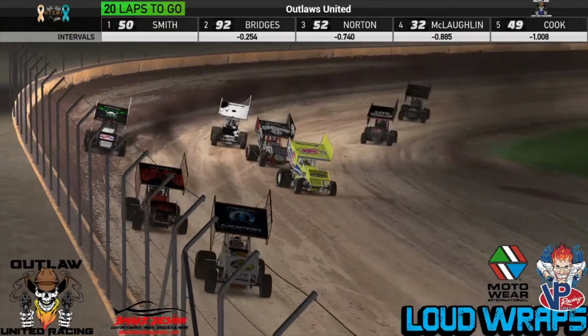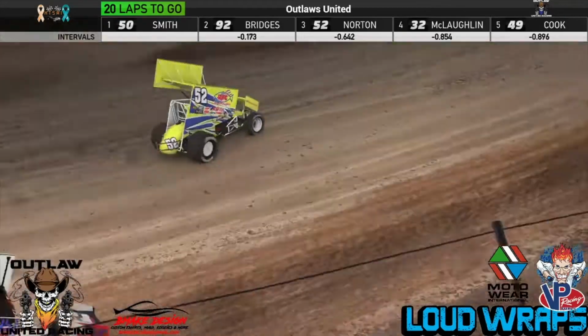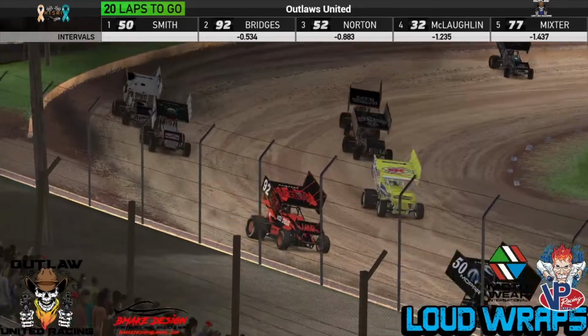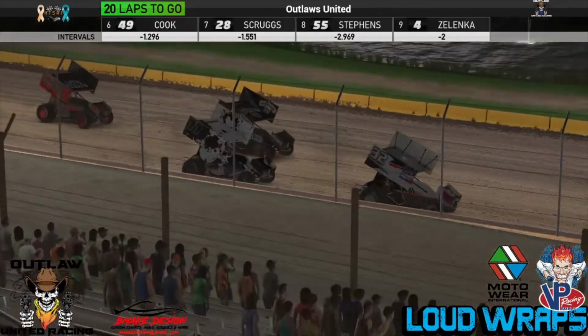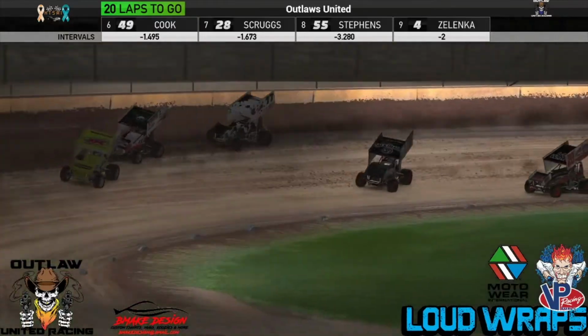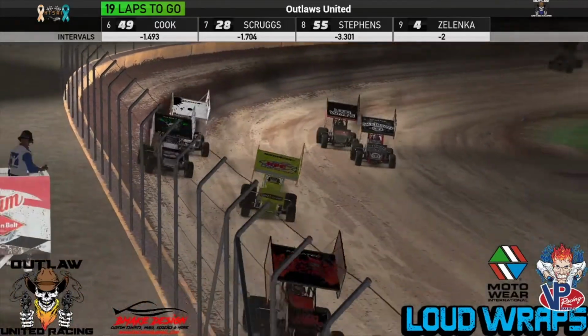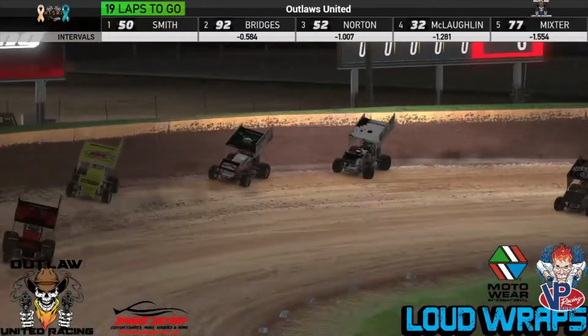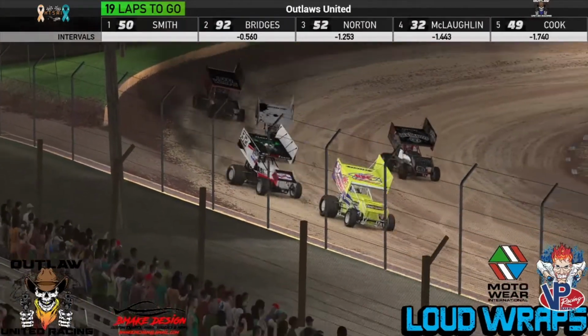He's taken advantage of everything so far and managed to work his way up to third, running on that low line when everybody else is way up high, as it looked like Jim Cook almost got the wall there. Oh, that was Mikey Mixter that almost got the wall in the 77. New paint scheme tonight, too. Very cool.